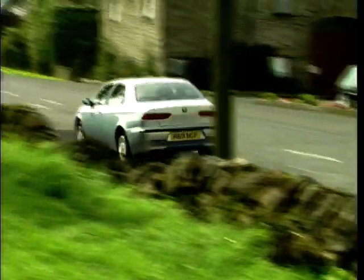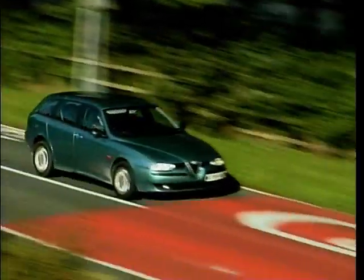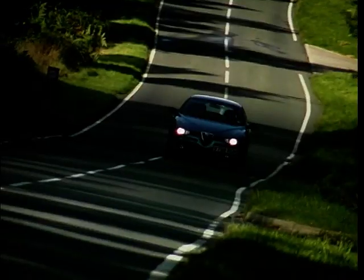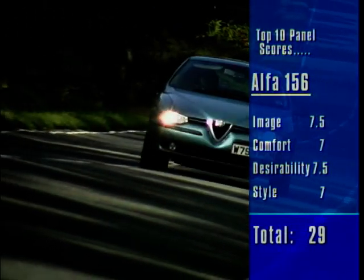But the 156 isn't a stripped-out performance car. Oh no, it comes laden with everything that a car in this class demands. There are new versions of the 156, such as the one with the Formula One-inspired gearbox, controlled by buttons on the steering wheel. One moves the car up a gear, the other shifts it down again. We love this car, but our panel has chosen yet another car to be at number one.